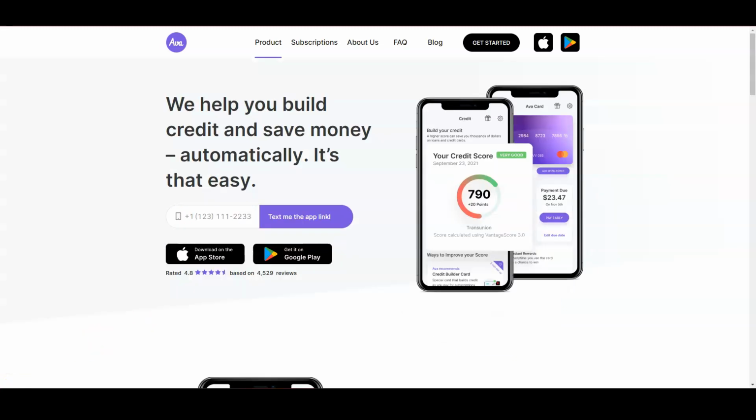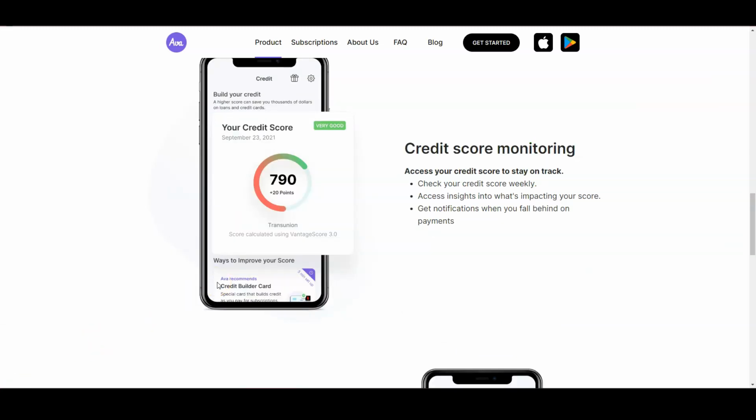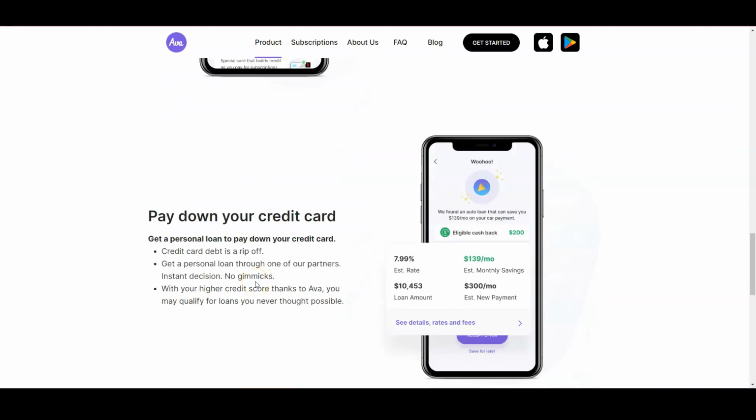Also, you'll get credit score monitoring, so you can access your credit score to stay on track, check your credit score weekly, access insights into what's impacting your score, and get notifications when you fall behind on payments. Also, a really good feature is that they will help you pay down your credit card debt by giving you a personal loan, but that will be offered to you automatically after they see your progress in the app and after they see your score improve.